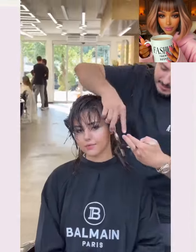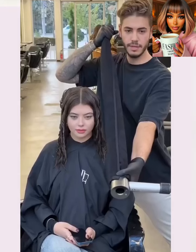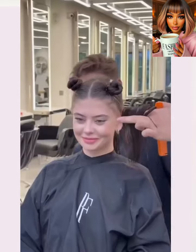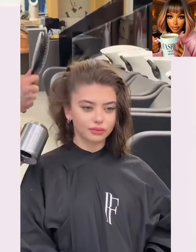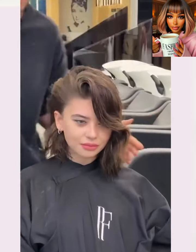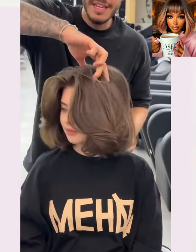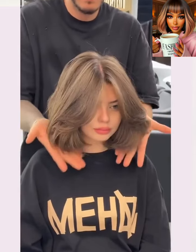Now, without further ado, let's get into today's hair transformations. So today we're going to be checking out some pretty fall and winter haircut ideas. This first transformation features a bob makeover. So she did go darker here as well. Oh, beautiful chocolate old money style bob. I love how much volume she has. Absolutely gorgeous makeover.